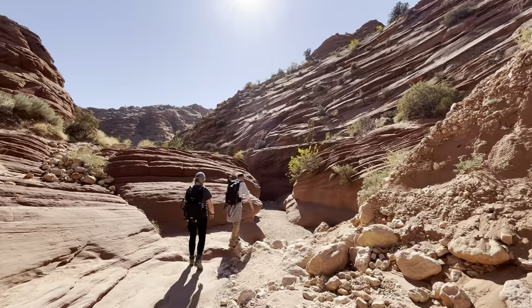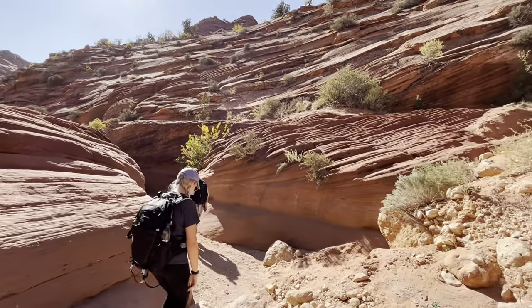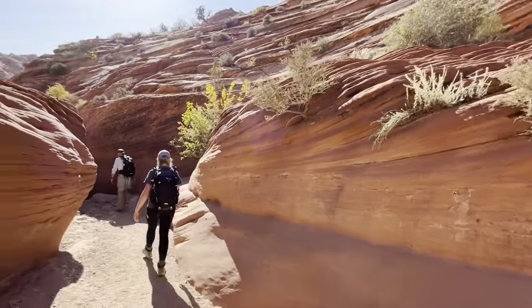I mentioned earlier that this hike was very temperamental, and what I meant by that is this hike is going to be very much based upon the weather conditions that you get. Everything about it, including the drive-in.